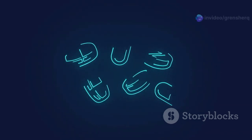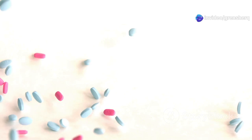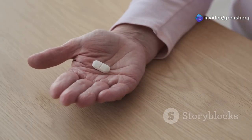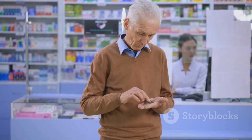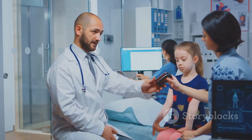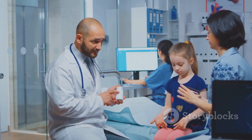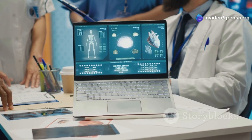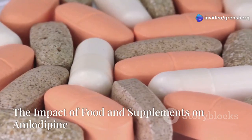Similarly, some antibiotics, including erythromycin and clarithromycin, can also interact with amlodipine. This interaction can be particularly concerning for older adults, who might be more susceptible to drug interactions. Always inform your doctor if you are prescribed antibiotics while on amlodipine. They can monitor you closely for any potential adverse reactions.